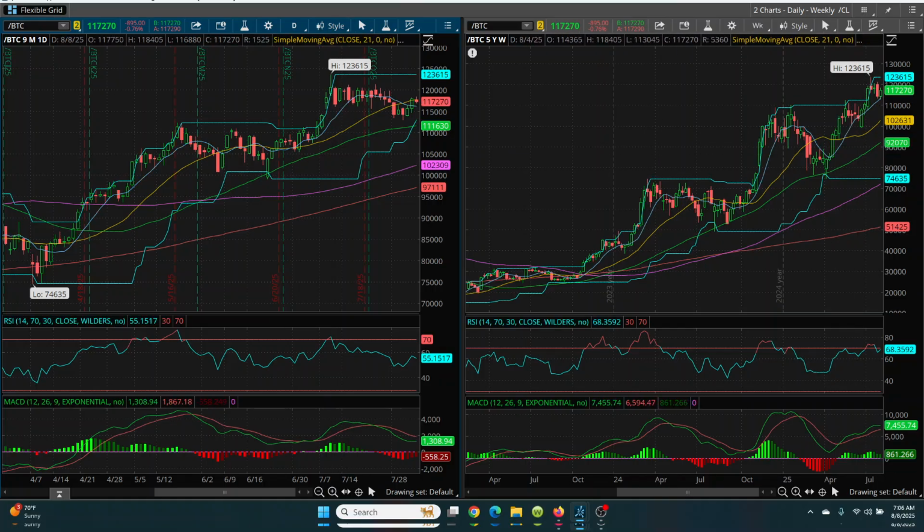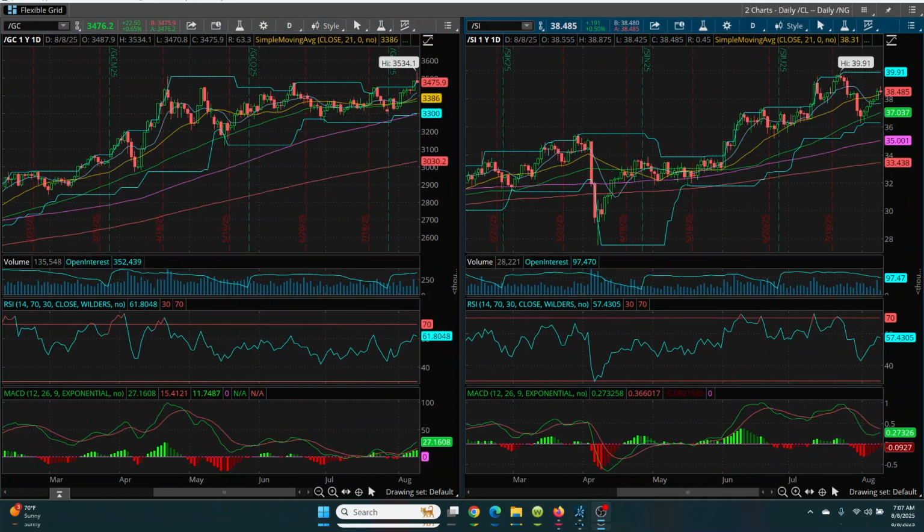Okay, let's take a look here now at gold and silver. Okay, here we have gold and silver. Now let's just see what we got here. And I can see we had a nice big topping tail going on there today.